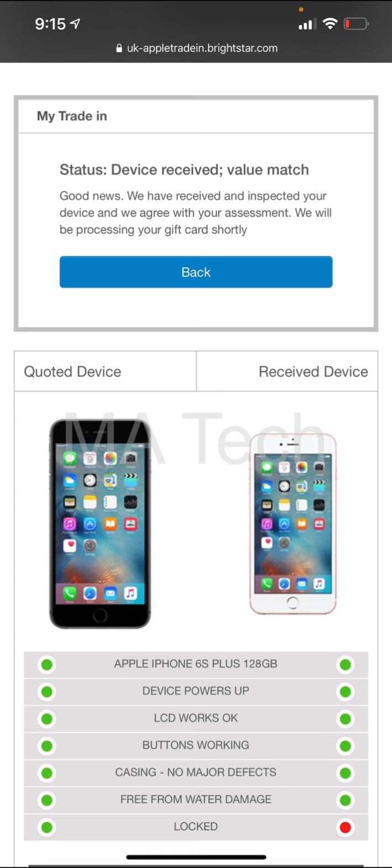It's not the best price. Obviously it's not going to be the best price. These kind of trade-ins never are. If you sell privately, it's always going to be better. But at this time of the year, I just couldn't be bothered with the hassle of trying to find buyers for that device. And considering how old it is as well, it probably wouldn't have had much more value anyway.